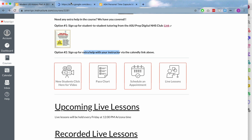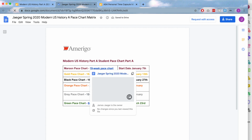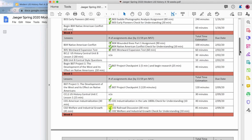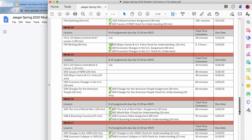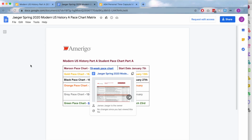To make sure I'm staying on track and achieving my academic goals, I use this PACE chart. It helps me keep up with assignments and prepare for any upcoming tests or projects. During my weekly check-ins, I review my PACE charts with my learning success coach. This reminds me, I do need to start preparing for this test.